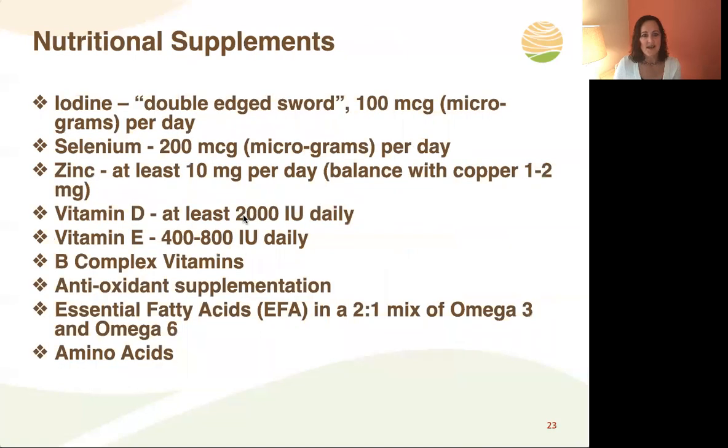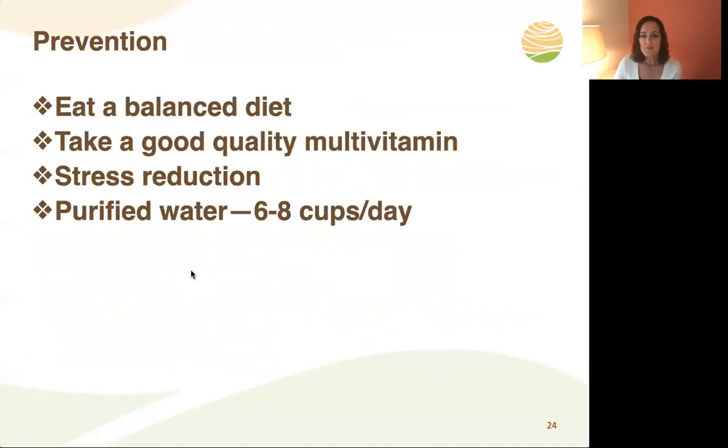feel your best. And then, of course, we look at nutritional supplementation. I talked about all these minerals previously, the iodine, selenium, zinc, how important they are for the conversion of T4 to T3. We definitely make sure your vitamin D is well in range for an optimal immune system. Your fatty acids will reduce inflammation. B complex vitamins are really important for stress response and keeping the adrenals happy, which in turn keep your thyroid happy. And certainly prevention. So how can we prevent our thyroid from getting weak in the first place?